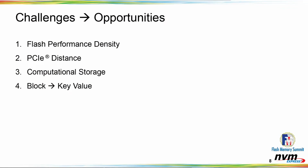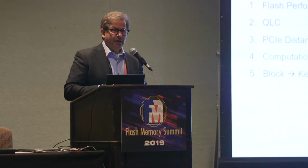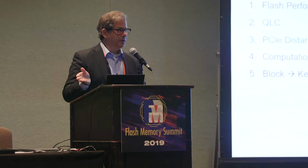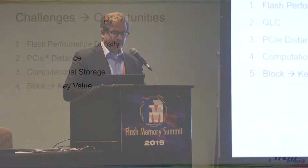PCIe distance, I don't think there's any question that as PCIe becomes faster and faster, the distance is becoming more and more of a challenge. And that brings in the advent of NVMe over fabric, so that whenever you want connectivity between your server nodes down into your storage nodes, NVMe over fabric is going to be the interface of choice.